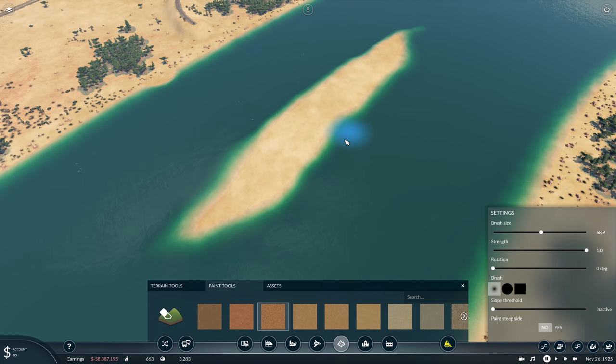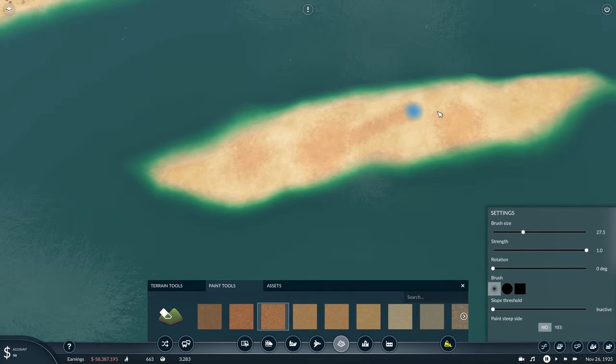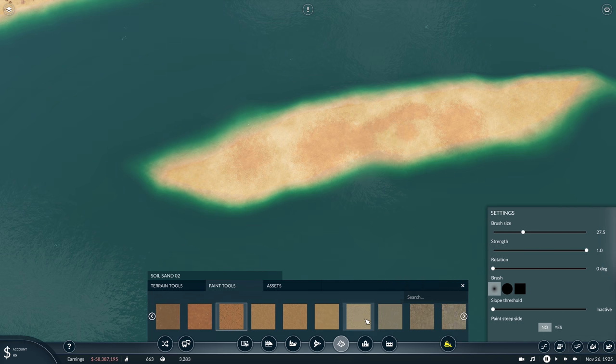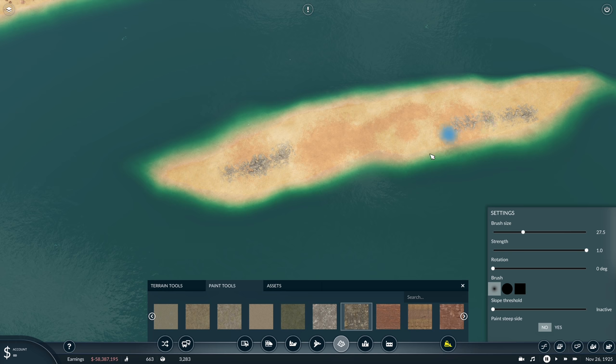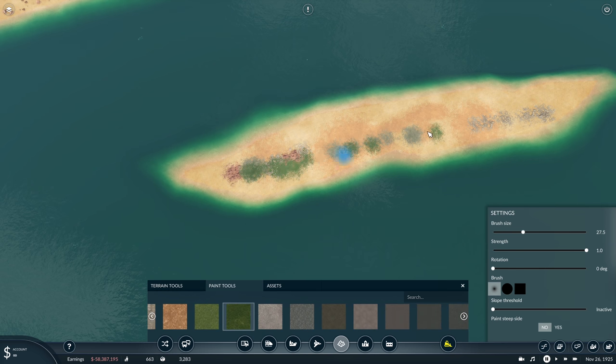All right, so here's the island. Let's just try to make it a bit pretty. Just keeping these brushes at different sizes and just combining the different textures. That's one of the things I really like about this game. It's the fact that you can just do this. This is probably not the right texture, though. Where are the grasses? Yeah, this is what I wanted.